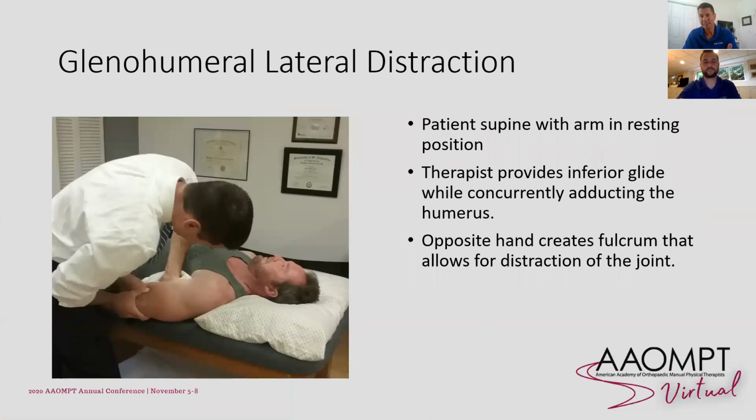The other one that I haven't seen come across in the literature is this sort of leverage distraction technique where the patient is supine. You can do it seated as well, but have them in supine, put a towel around my hand. So my left hand in the picture there has a towel around it. That's going to be the fulcrum. And then my right hand, or my manipulating hand, if you will, is going to provide an inferior glide and then concomitantly adduct the humerus. So you think of pulling down and then adducting against a fulcrum like that, you're getting a fulcrum type of distraction, pulling that humeral head away from the glenoid like that.